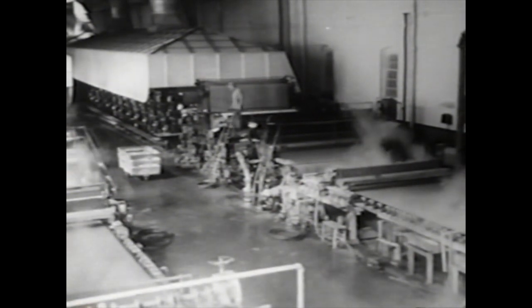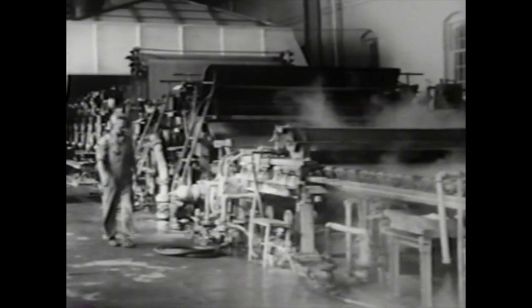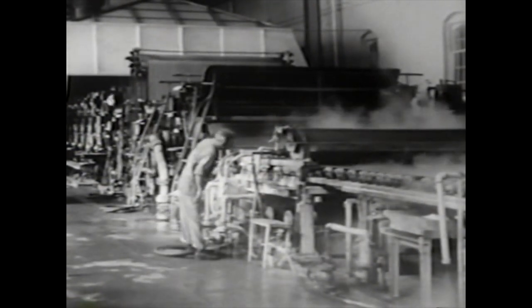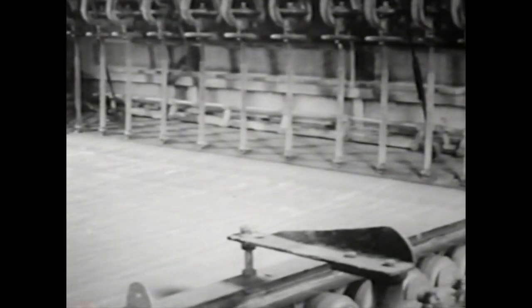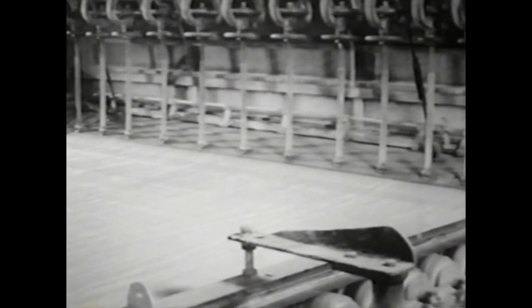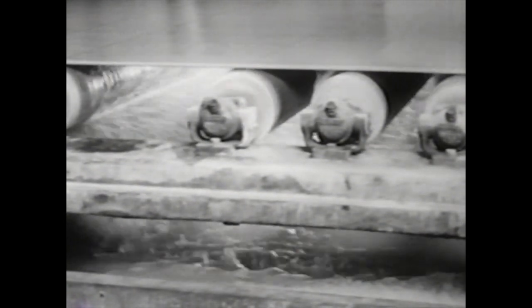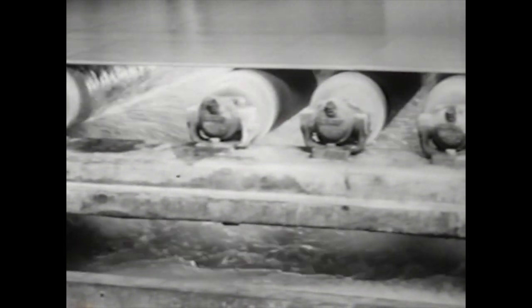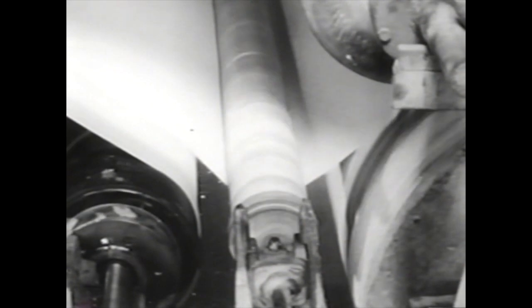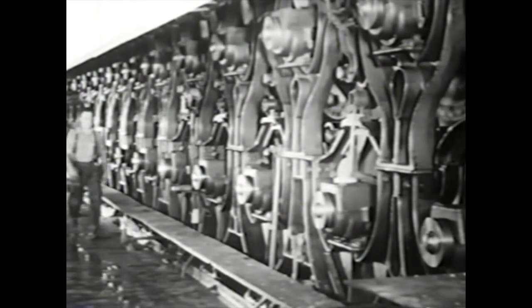Here is a view of the whole length of the paper machine. In the foreground, at the right, is the wet end, and in the distance, the dry end. Here at the wet end, the thin layer of pulp is spread over a swiftly moving fine mesh wire, which vibrates to mat the fibers together. Much of the water drains off through the wire and over rollers underneath it. Soon dry enough to sustain its own weight, the mixture moves from the wet end of the machine to the dry end and becomes paper.